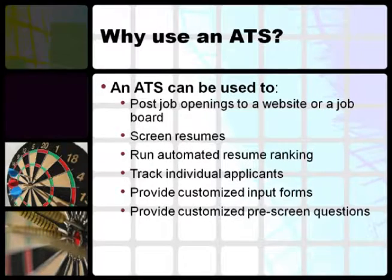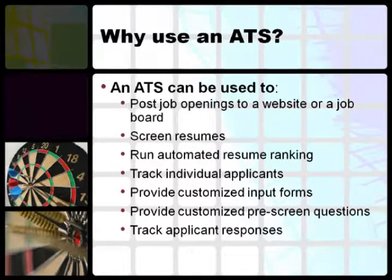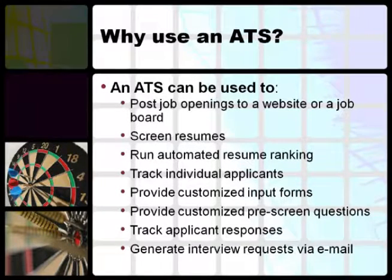They provide customized input forms and customized pre-screen questions. You've got the ones where it says, do you have at least this? Yes or no. They track the applicant's responses, and they can generate interview requests via email. They can do all sorts of things with those systems and more. And the systems today are so much smarter than a few years ago. And there's actually been some talk, from some of the job boards and HR recruiters, that the systems have gotten too smart and they ask too many questions.